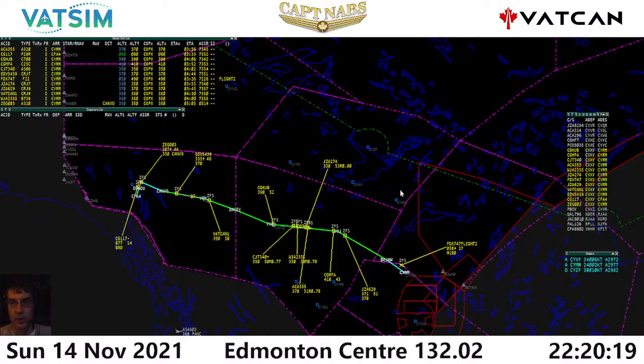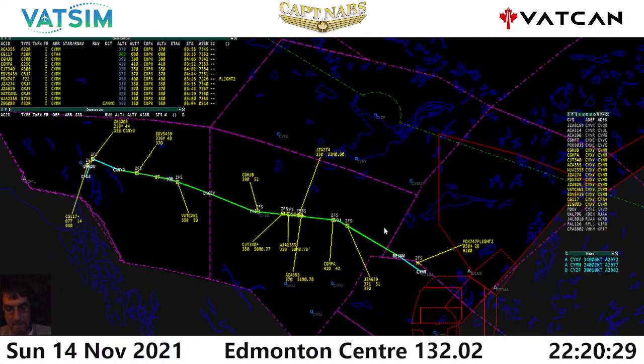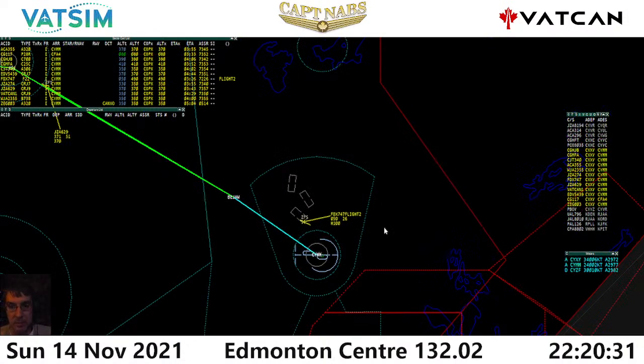Now that everything's kind of worked out, it's not particularly exciting, but in about 45 minutes to an hour, as all these clumps of planes start to descend and arrive, it's going to get pretty interesting here. That being said, I am a little peckish already, so I'm going to step away for just a minute to grab something to eat.